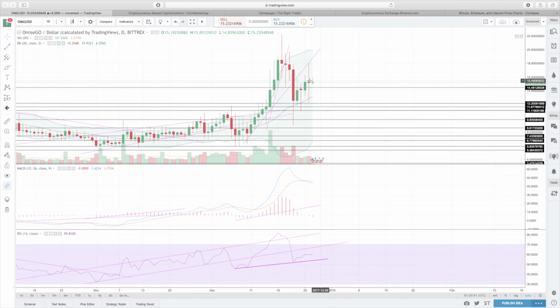So OMISIGO consolidating a little bit. We got that very volatile candlestick previously, like we had on Neo's chart. Another doji candlestick on the current candlestick, and we can see that we crossed below the orange line, obviously a bearish signal, went negative on the histogram, and we're still holding our uptrend line on the RSI. So right now, it could kind of go either way.